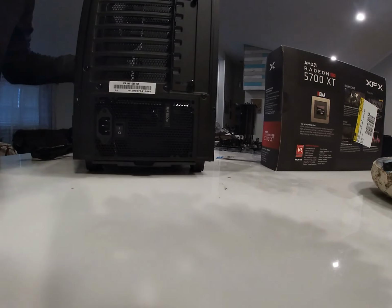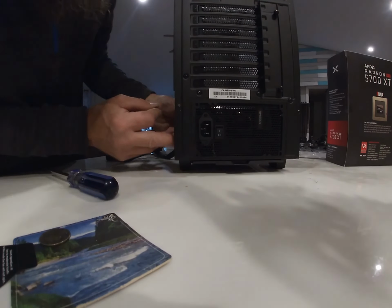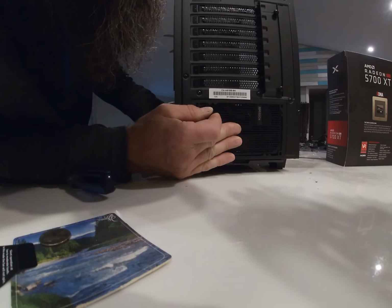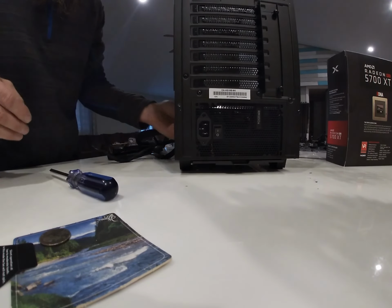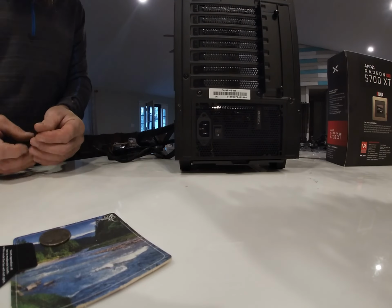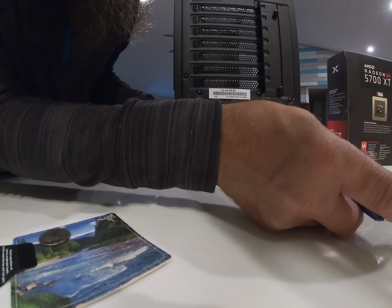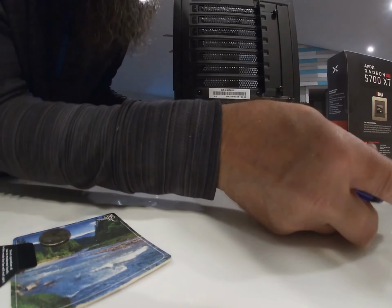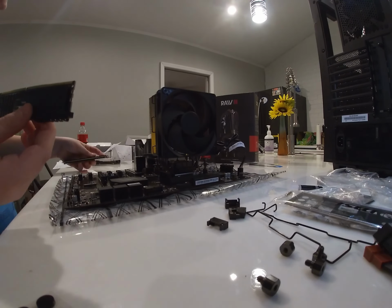I'm going to turn this around a little bit and try to get our screws. Looking pretty fine and dandy, if I say so myself. Got one screw. It probably would help, guys, if you had a magnetic bit for your screwdriver, but we don't. It would probably help.